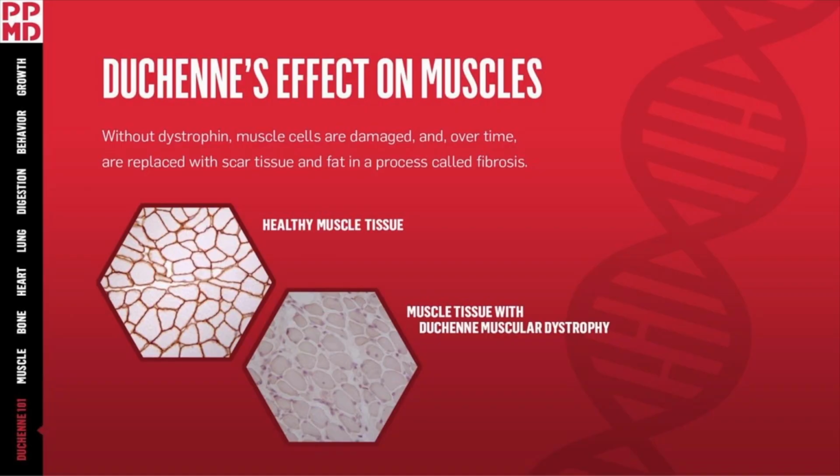So if you don't have dystrophin, or if your dystrophin levels are much lower than normal, then the muscle cells will become damaged over time and actually become replaced with scar tissue and fat. And that process is called fibrosis. Maybe you've heard of that.